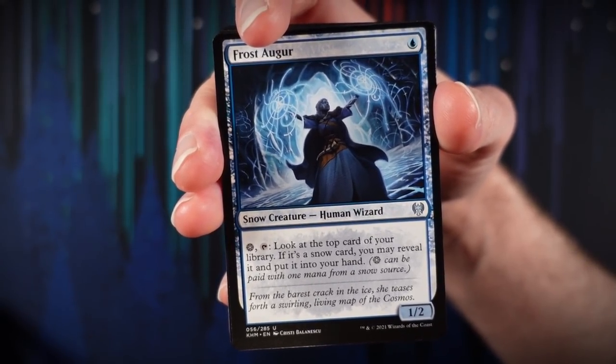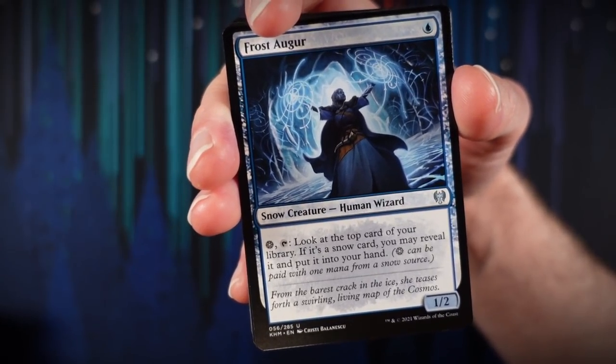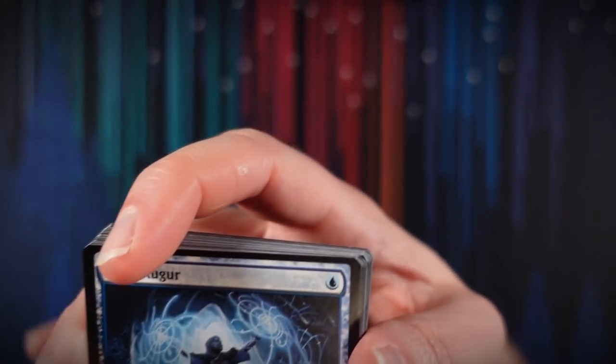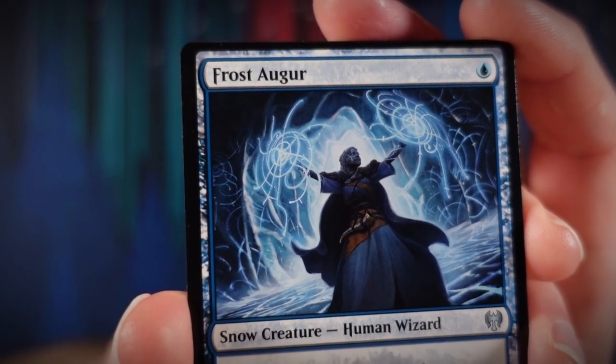From the barest crack in the ice, she teases forth a swirling, living map of the cosmos. Dang, that's pretty cool. It's pretty neat art.